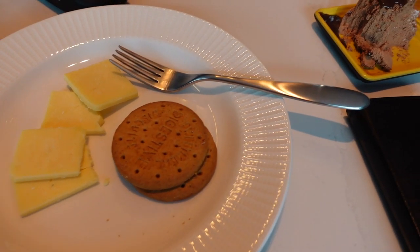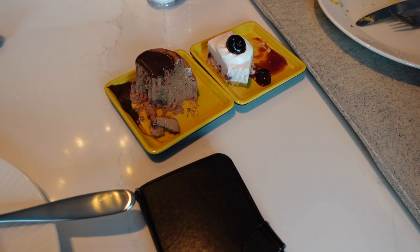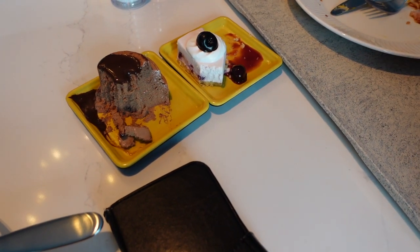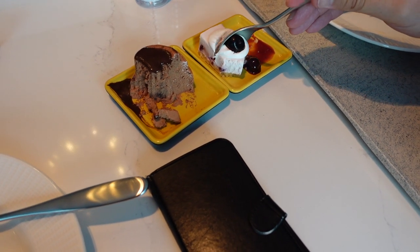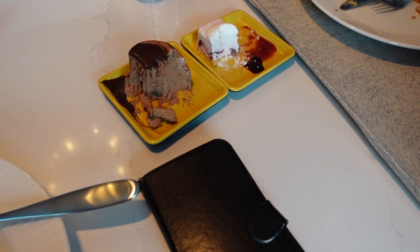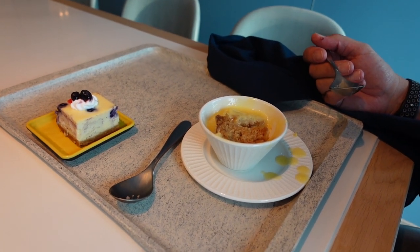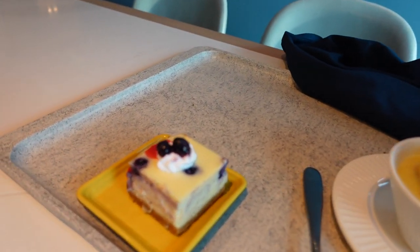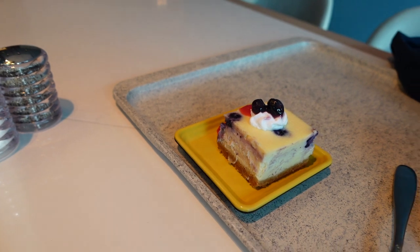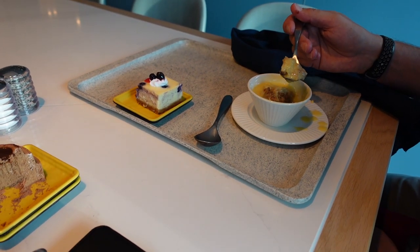Cheese and biscuits. Chocolate mousse is delicious. The cherry one, nah. But the chocolate mousse, oh my god, light, fluffy, chocolatey. He just got apple strudel. What is it? I don't know. Custard. And then this little cheesecake. Baked. Some sort of cheesecake. Like it? Yes, good actually.